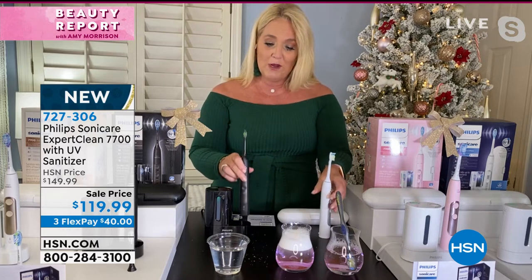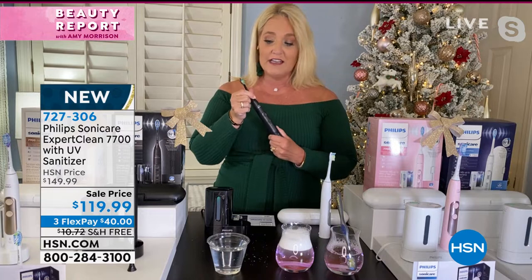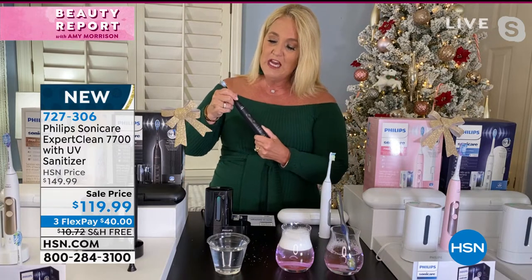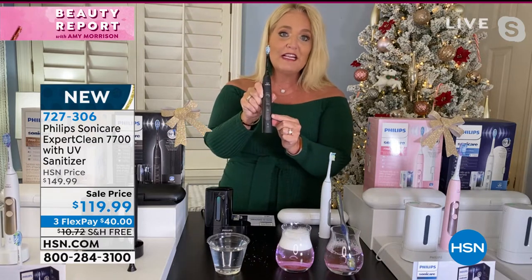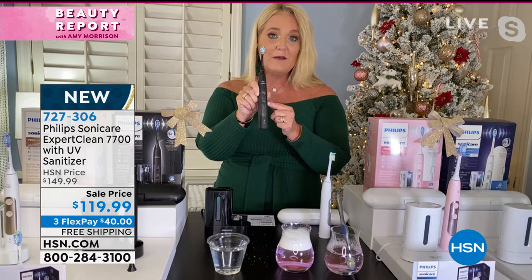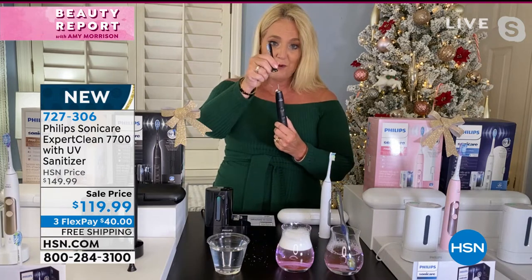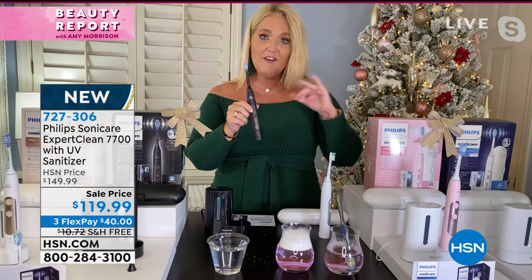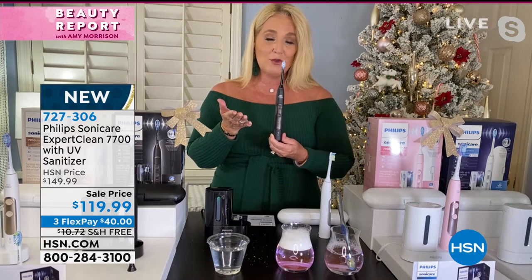It also is so incredibly smart. It recognizes the toothbrush head that you place on it. So if I were to put on this one, which is going to be your cleaning one, that's going to be the one that's your plaque buster. It automatically goes into the clean mode. So that's going to be your plaque buster. If I go into the gum care mode, there is a special toothbrush head specifically for that. And we're going to give you a half a year's worth of toothbrush heads included along with this. You can always get extra toothbrush heads.